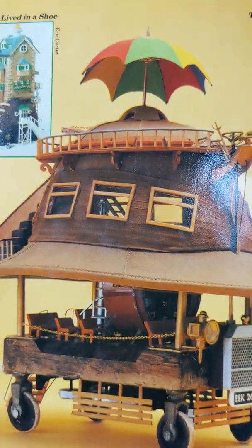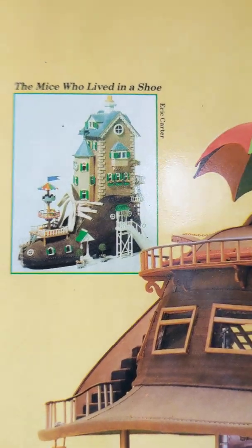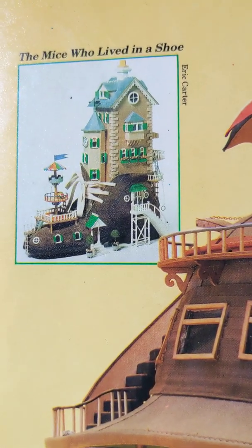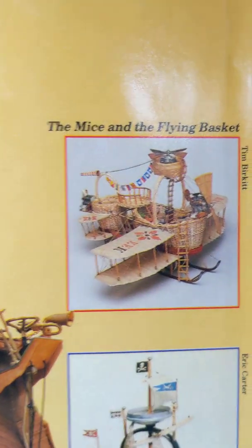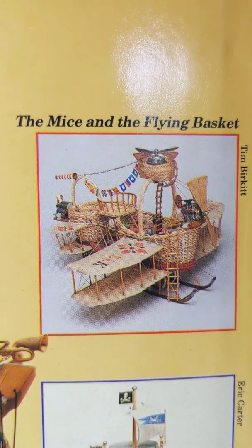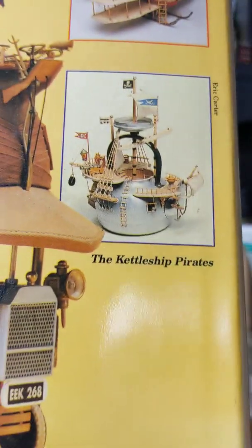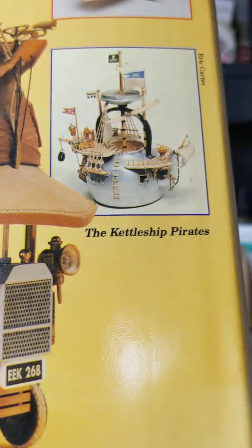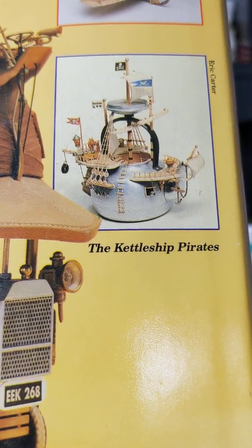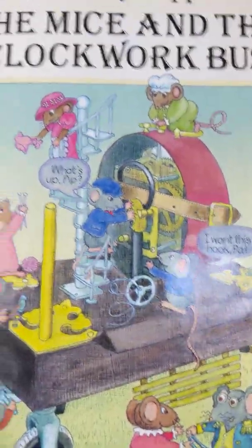Here's another picture on the back. Okay, and here is the mice who lived in a shoe. I'll have to see if I can find that one. And here is the mice and the flying basket. Ooh, that looks like an airplane, doesn't it? And here is the Kettle Ship Pirates. All by the same author. I'll have to see if I can find any of the rest of them. There's a nice picture right there.